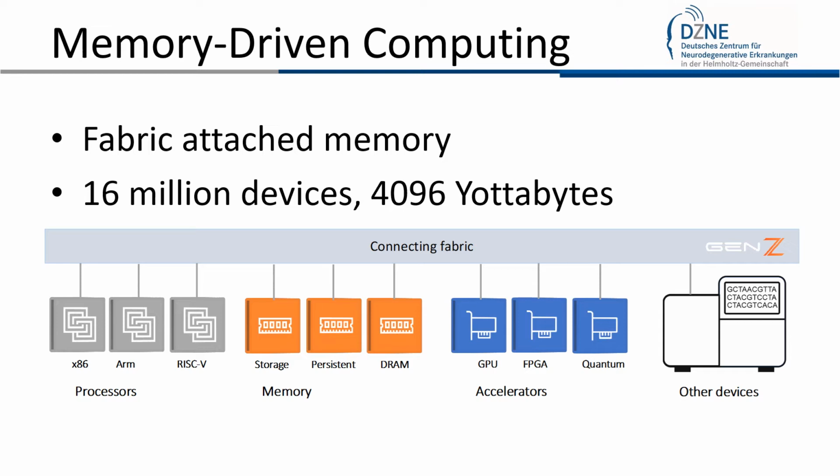Furthermore, since there's a well-defined interface, it is also possible to connect other devices. In our example here, we have put a sequencer that one day will be able to directly write the data that it produces into the fabric-attached memory so that it is available for further processing in the next steps.